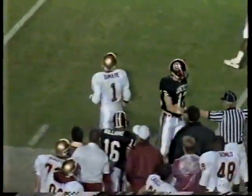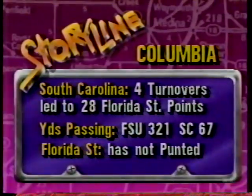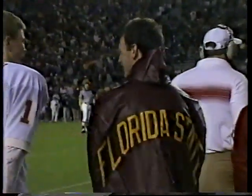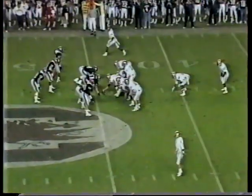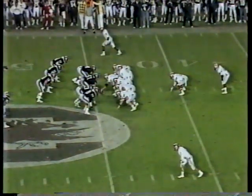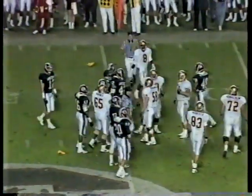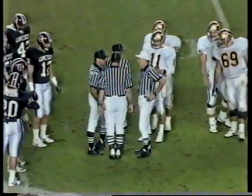Casey Weldon still the quarterback for Florida State. Scott DeMare, the intended receiver. Storyline Columbia. 4 turnovers leading to 4 scores by the visiting team. A lot of yards passing for Florida State. The Seminoles have not kicked the football except a lot of kickoffs and extra points and 1 field goal here tonight. There's Peter Tom Willis. What a night for him, Kev. Unbelievable. 17 of 20. He was a key. He came through. Outgrow from Carolina said he didn't want a game of big plays, but that's what it's been for State. Gamecocks trying to come, but the long count got him offside. Marty Dye, redshirt freshman left tackle, first man across the line.